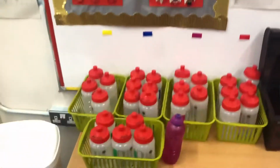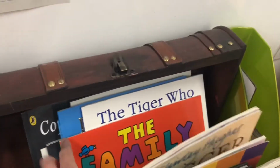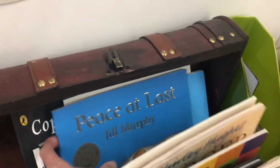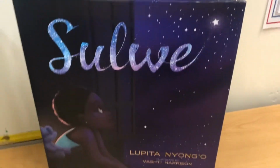Up here we've got our phonic sounds, which help the children with their reading and their writing. Down here are the water bottles. And here we have our treasure chest, which is full of absolutely lovely stories which we share with the children throughout the year. And we have a book of the week. So this week it is called Solway.